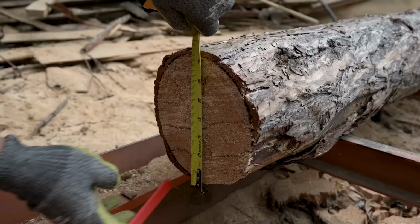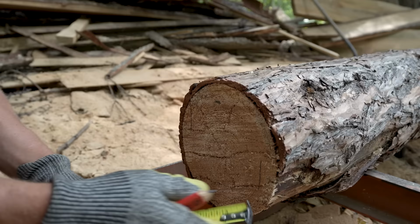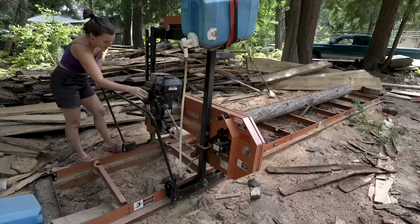Start right there, and then we'll go like something like that. This is just a rough guide, and then 5 plus an 8, something like that. This one? Yep.